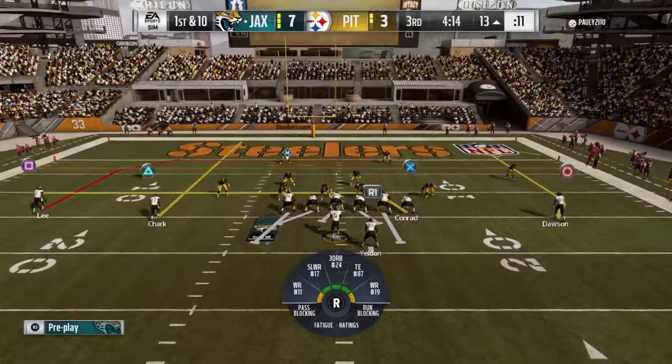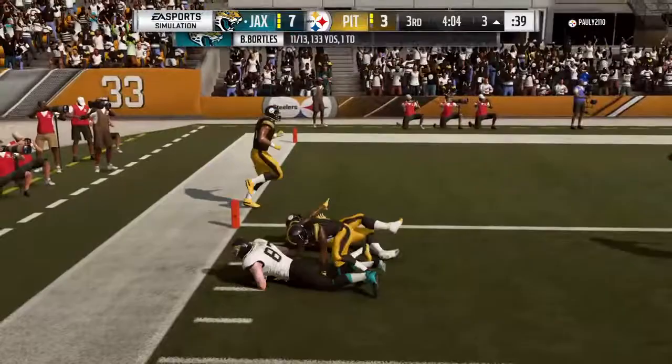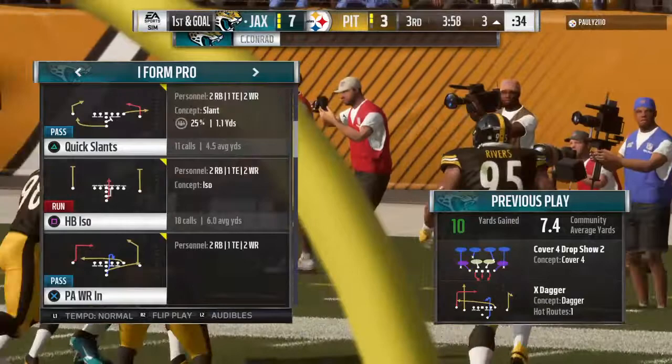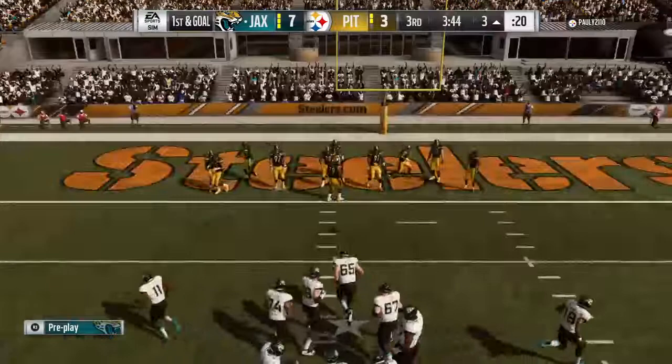Into the red zone, it's Bortles. That's complete right around the 80. And stopped a few yards shy of the goal line at the 3. 10 more there and another first down. That was a route run not just with dexterity, but with intelligence. Found the hole in the zone, made sure the quarterback saw him, and was able to make the sure catch and flip the down marker back to 1.